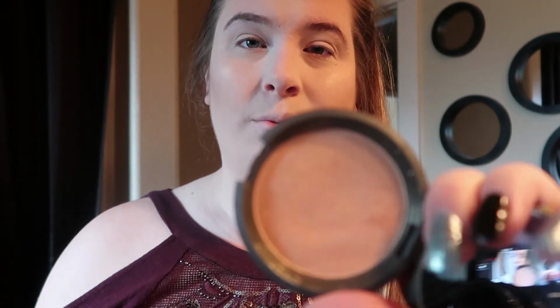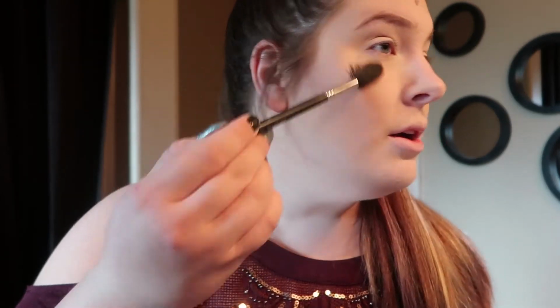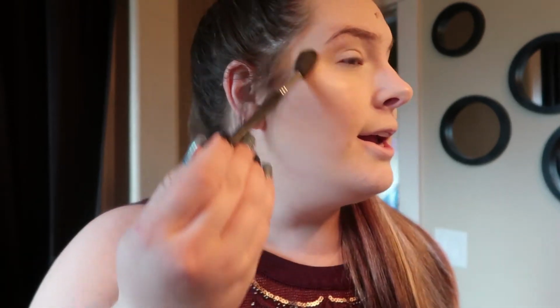And if you're looking at the actual highlighter pan, it looks really gold and bronzy, but it actually works on all different color skin tones, which is really nice. At first I wasn't sure if it would be too gold for me, but I actually really like it. So I'm going to highlight the tops of my cheekbones right here, and the tip of my nose, and my Cupid's bow.